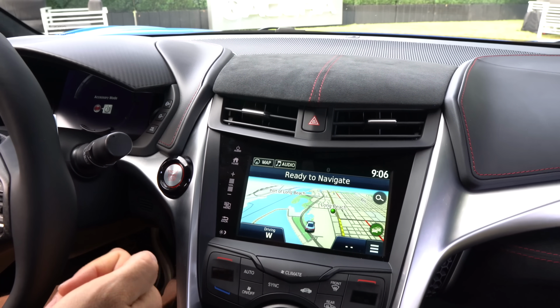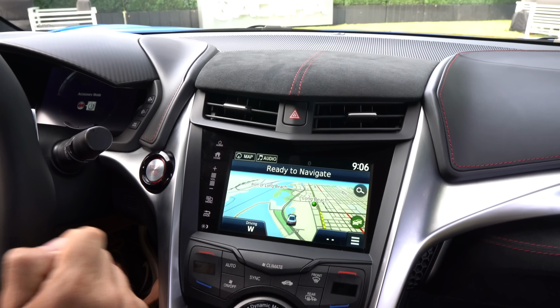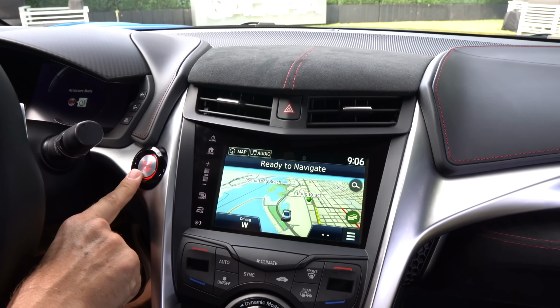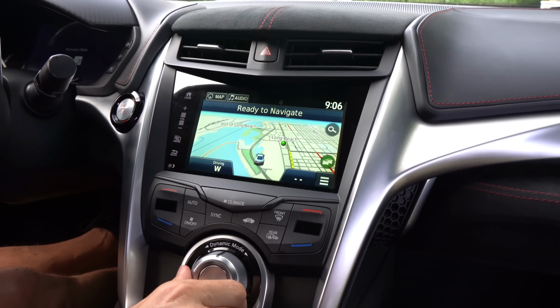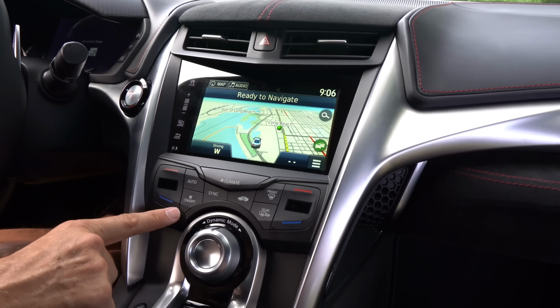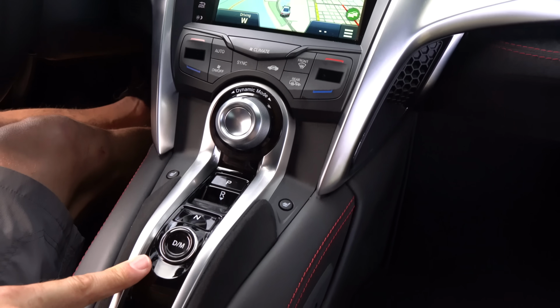It's the same infotainment system, but you know what? This car is not about the infotainment system. It is about the driving experience. You got the start stop button clearly placed. You got your dynamic mode selector switch that allows you to go through the different modes. You got your dual climate control. This is going to control that 9-speed DCT transmission.